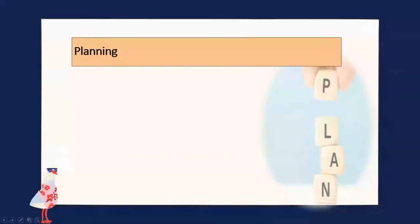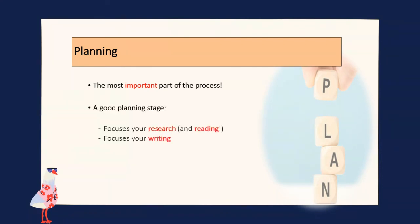Okay, now we go to the planning stage, and this is the most important part of the process. Why is this the most important part? Because if this goes wrong, your whole assignment will derail. So it's important to plan very, very carefully. A good plan helps you focus your research and your readings, because you know exactly what you should be researching and reading. Plus, it focuses your writing as well, to make sure that you do not deviate from the original assignment and the rubrics.